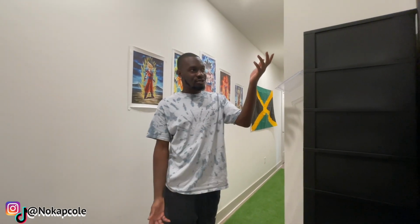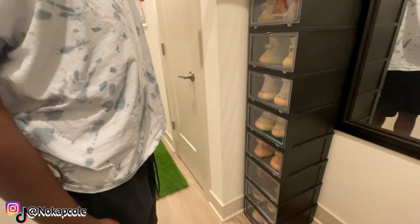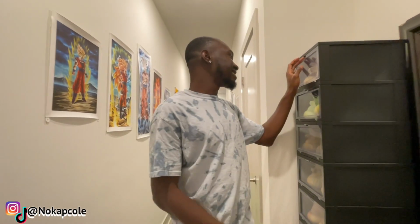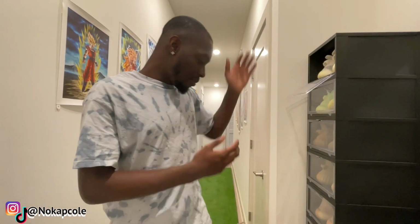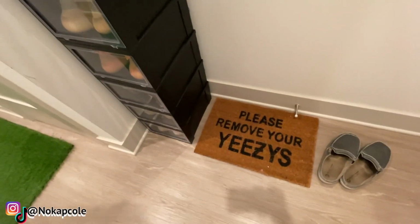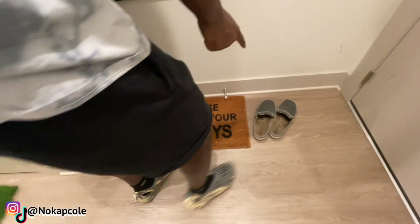As you see, we still got shoes by the door, blah, blah, blah. We're not going to go too in detail. Me and my girl were trying to find out what we could do, but y'all are seeing the real life struggle. All my Yeezys are featured right here. I'll go into detail later, and we got the mat, you know what I'm saying? I know y'all see the mat. No, we got that good house shoes.